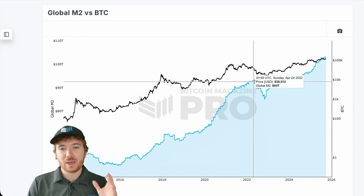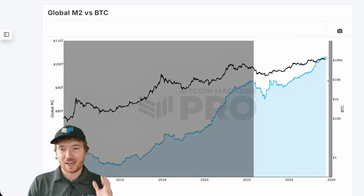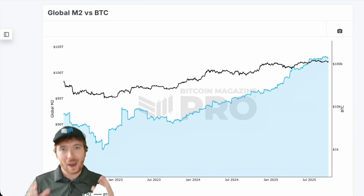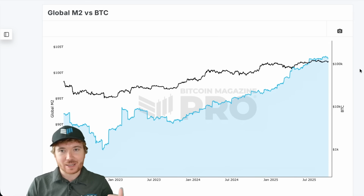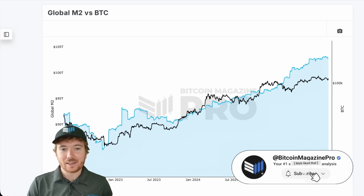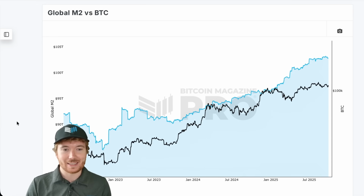Now, this has been one of the most followed metrics this entire Bitcoin bull market, with everyone closely following where liquidity is going, how much expansion or contraction we're seeing in global balance sheets, and how this is likely to trickle down and impact the BTC price action.